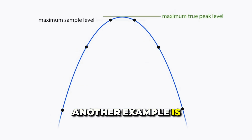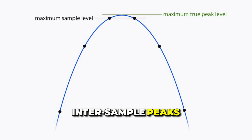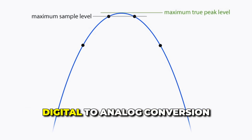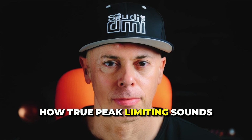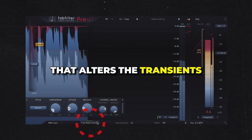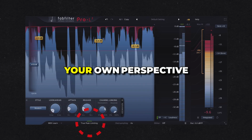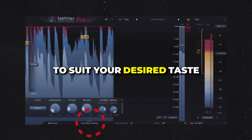Another example is true peak limiting, which detects and controls intersample peaks that occur between digital samples, preventing clipping during digital to analog conversion. However, Luca doesn't favor how true peak limiting sounds on Pro L, noting that it can feel like compression after limiting that alters the transients. Your opinion may differ, and that's perfectly fine. The key is to develop your own perspective so you can best tailor the parameters to suit your desired taste.